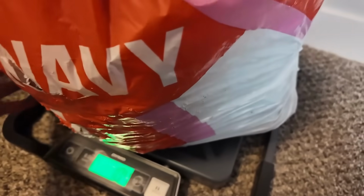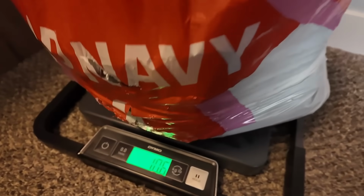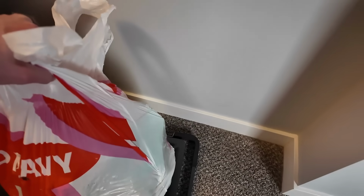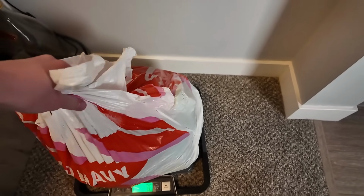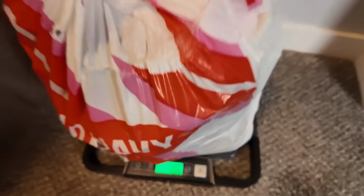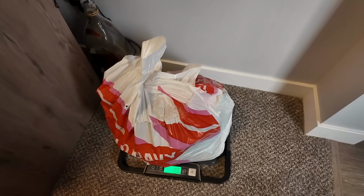Huh, 10.4 pounds. No, it's gotta be more than that. Oh, now it's 10.6. I'm gonna call it 12 pounds because it's not like fully on the scale. 10.6, okay. 10.6 pounds it is. But still, that's 10.6 pounds of Lego, which is pretty awesome.